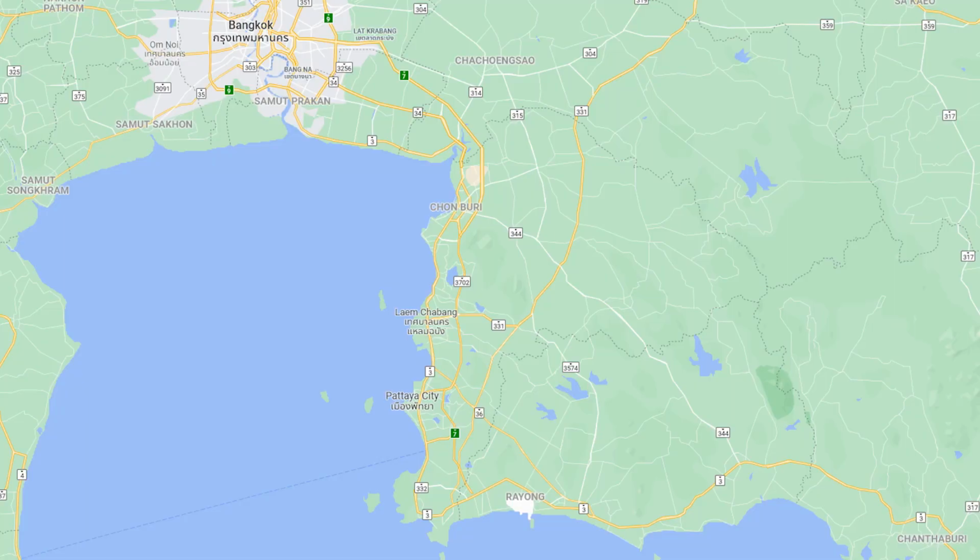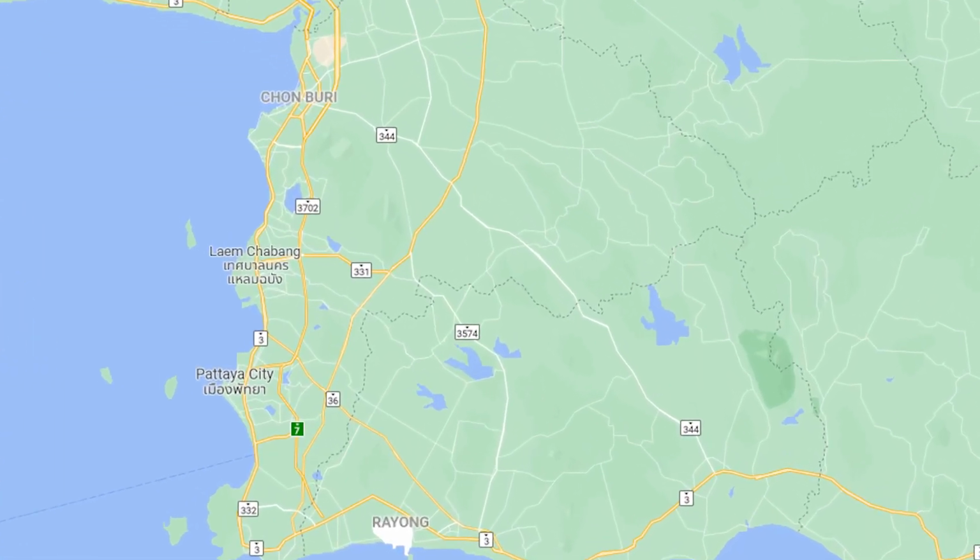And now I'm hydrating to prevent dehydration after the challenging Bang Na Trat outbound Bangkok with 100,000 trucks to negotiate. And after this stop at the PTT pump, we're going to hit road 344, direction Rayong, eastern seaboard again.